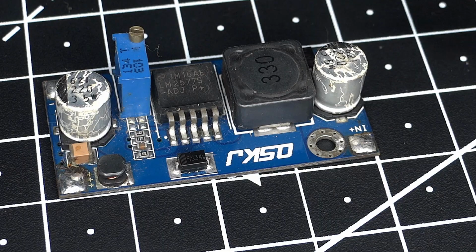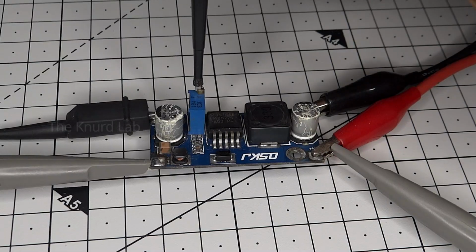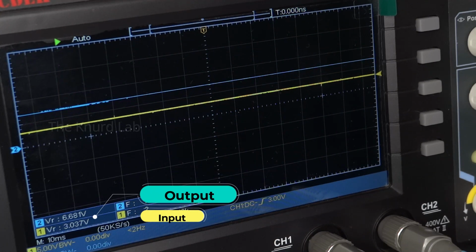Today, let us try and intuitively understand how an inductor can help us boost DC voltages in a boost converter. So, let's get started.